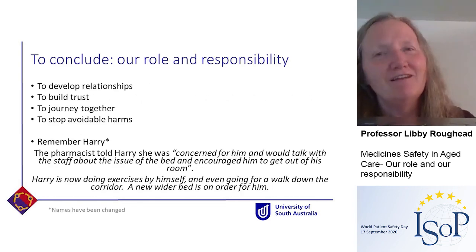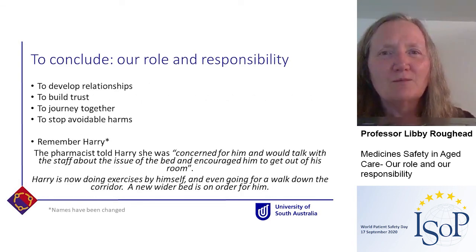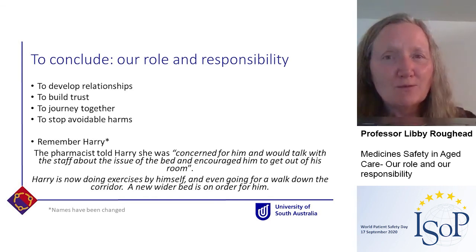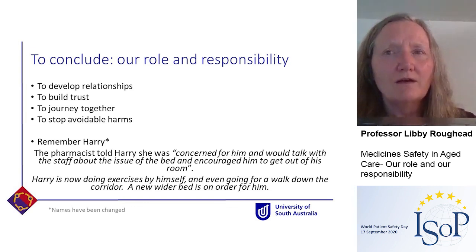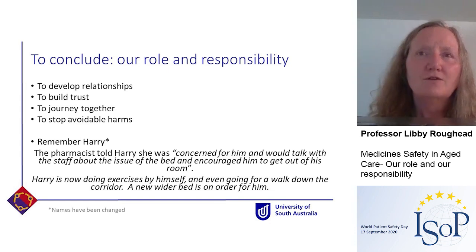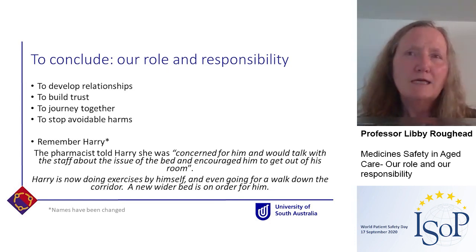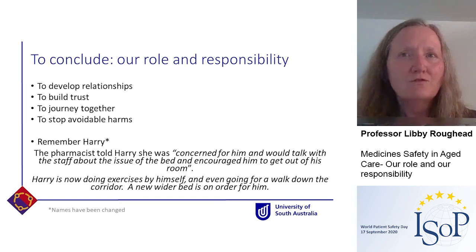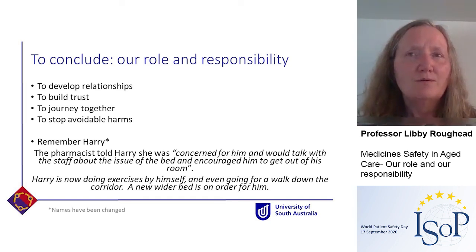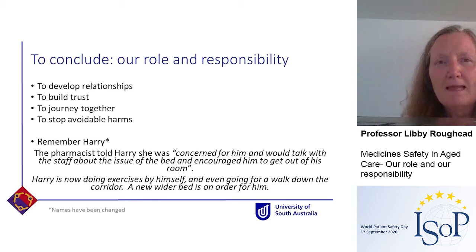So therein lies our roles and responsibilities. We have a role in patients and a responsibility to patients, a role for the facility-wide practices, and a particular role, I think, looking at chemical restraint. And so I think, to conclude, it is our role and our responsibility to develop relationships, to build trust, to journey together and to stop avoidable harms.